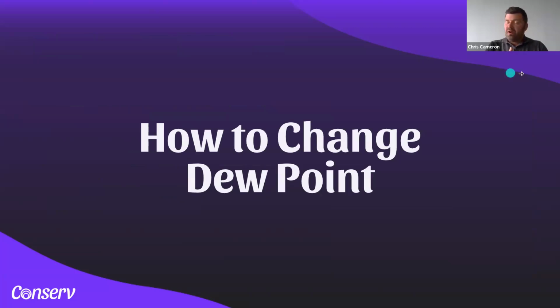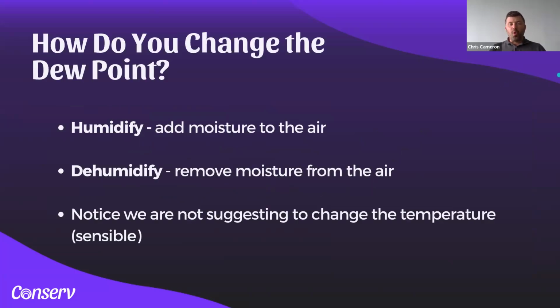So now you have an idea of some things to look at for dew point. How do you change it? When you think about dew point, there are only 2 ways to change it. And I want to clarify some verbiage: when you talk to mechanical people, the two words are sensible and latent. When they talk about changing room temperature, like walking up and adjusting your thermostat, that's called sensible change, sensible heating, sensible cooling. Sensible is just the temperature change to the space.